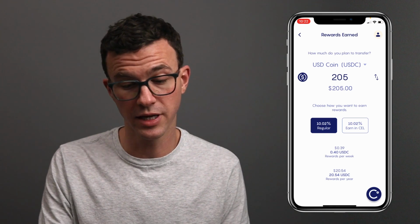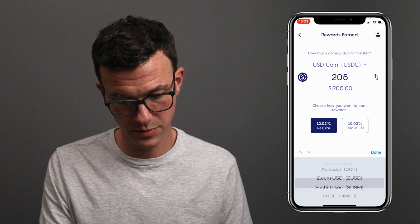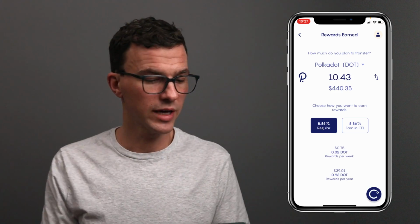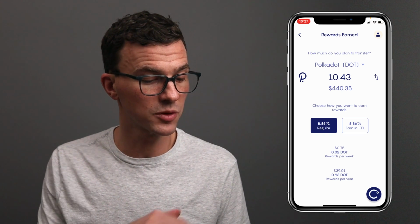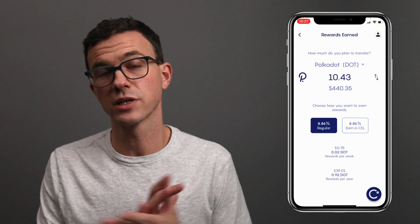So now let's take a look at Polkadot. I think it was near the bottom. Here we go. So we had, what was it, 10.43. Okay, so at 8.86%, you have 0.02 DOT after 1 week and 0.92 DOT after 1 year. If the price stayed the same, you'd have $39.01 more in your DOT account.